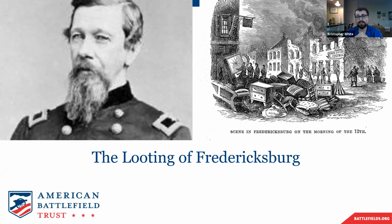Now, some of the houses were protected. Union officers will go into them and protect the homes. The man on the left-hand side is a Pennsylvania soldier named Alfred Sully. Sully, his father, Thomas, was a painter.